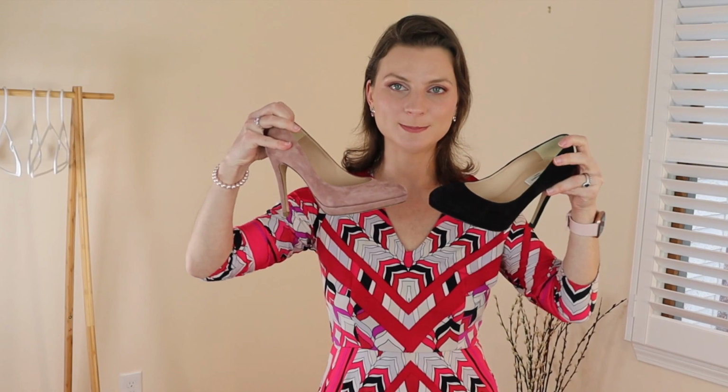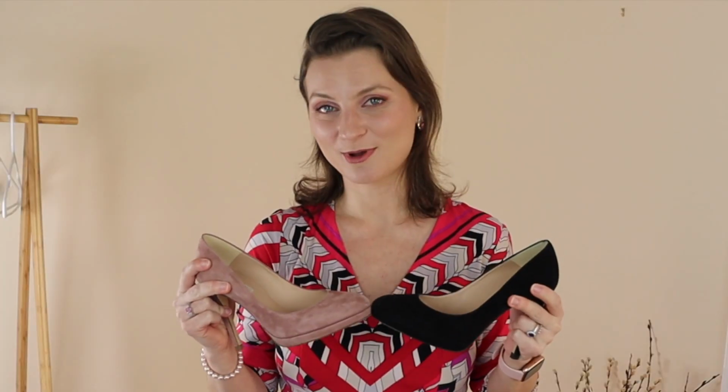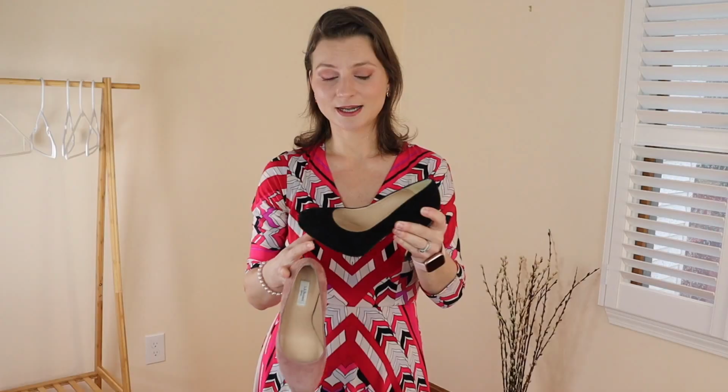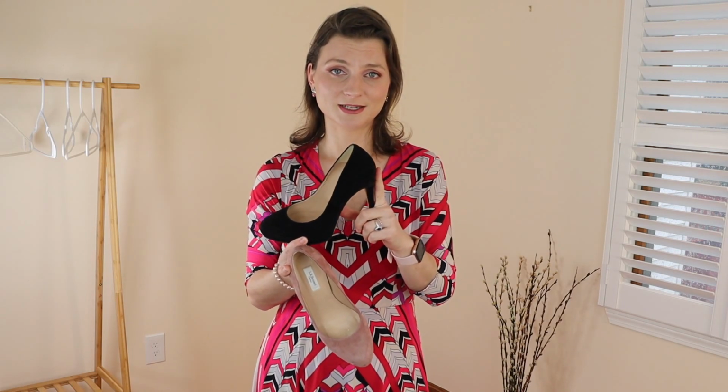These are pumps, stilettos by LK Bennett. I heard about them because the Duchess of Cambridge wore a pair, the patent color, and this is the sledge. I haven't worn them in years. I'm having a very hard time letting go because it's more of an emotional attachment.